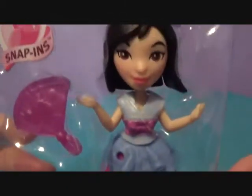So, here is the background. There are pretty flowers, and it's very wonderful and pretty. And then, here is Mulan without the glare. So, there she is, pretty adorable. Let's get out her fan first. Can it just pop out? Yeah, it popped out. Great.